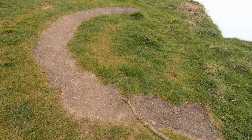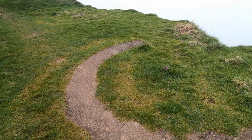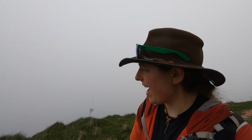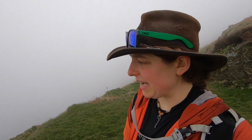Check this out. We've got some concrete here in the ground. So this is probably the remains of an old machine gun station from the Second World War. There's another one just up there. And you can imagine what a location this would be to keep an eye out for invasions, planes and boats coming in. I mean, what a view.